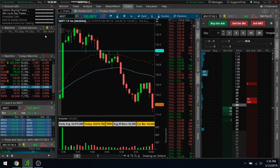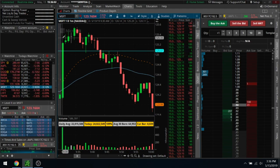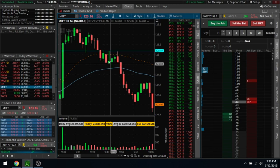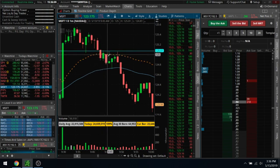What I was waiting for, guys, as you all know, I like to play the VWAP plays. This is a VWAP reversal. We came down through. Want to always make sure we test, guys. This is not a test. These candles really aren't the best test.